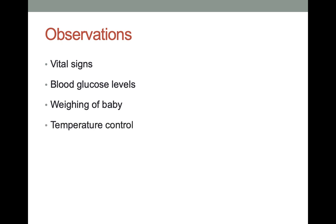Now, what are the things that we need to observe, especially in a late preterm baby admitted in the postnatal ward? And this is a difficult scenario just because in the postnatal ward, in my experience at least, the nurses are always concerned about the mother and not the baby. So they don't really understand. They are not pediatric or neonatal trained nurses. So we have to tell them what exactly they should be taking care of, and also educate them about the importance. Vital signs, definitely blood glucose levels. We have to weigh the baby. Temperature control needs to be educated, and we need to help in feeding the late preterm infant.